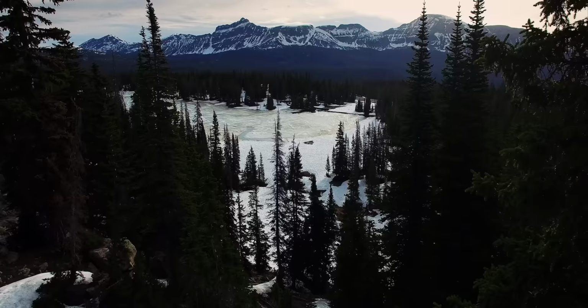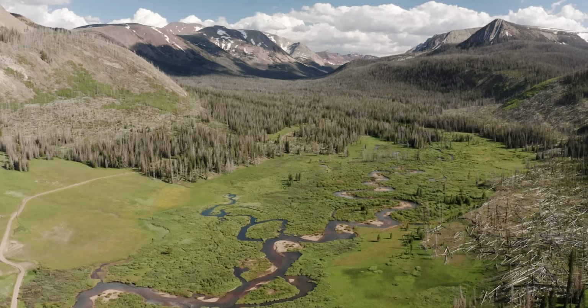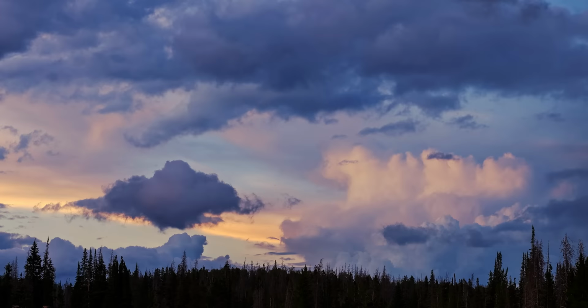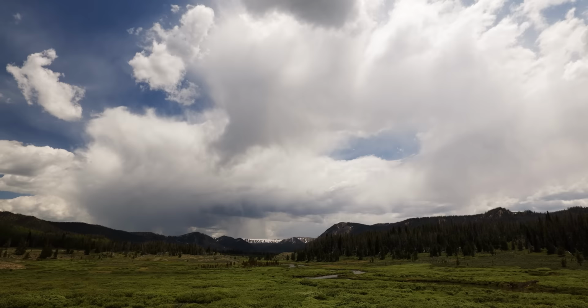On average, the Uintas receive over twice the amount of precipitation compared to the rest of the state, and for most of the year, they're covered in snow. During the last ice age, most of the large stream valleys that are present today were filled with long valley glaciers. With elevations of over 13,000 feet, its climate is classified as subarctic. This type of climate offers some of the most extreme seasonal temperature variations found on the planet. And here, there is no dry season.